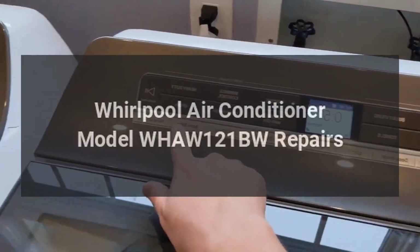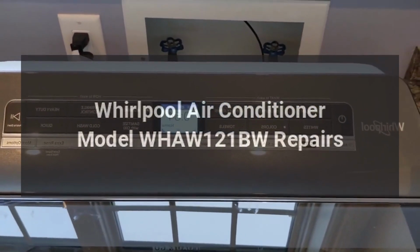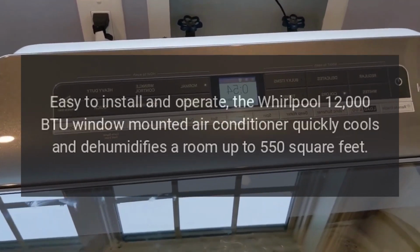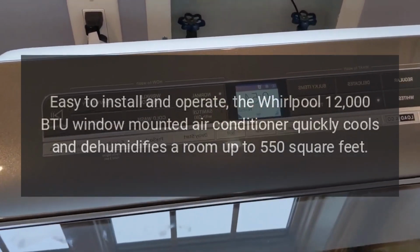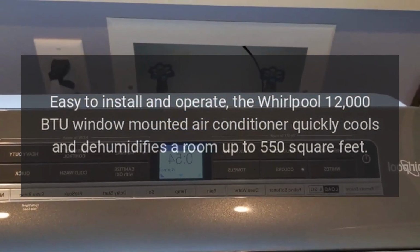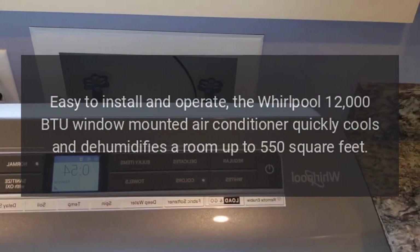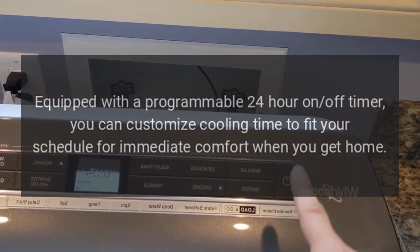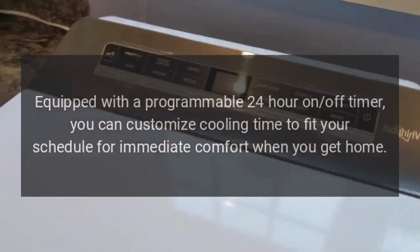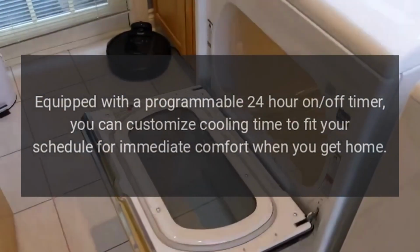Whirlpool Air Conditioner Model WHAW121BW Repairs. Enter the realm of cool comfort. Easy to install and operate, the Whirlpool 12,000 BTU window-mounted air conditioner quickly cools and dehumidifies a room up to 550 square feet. Equipped with a programmable 24-hour on-off timer, you can customize cooling time to fit your schedule for immediate comfort when you get home.